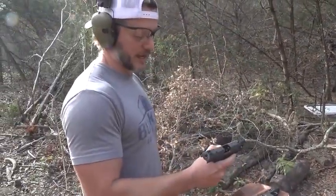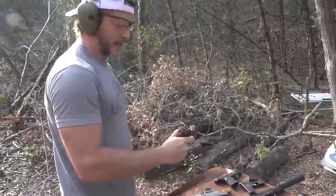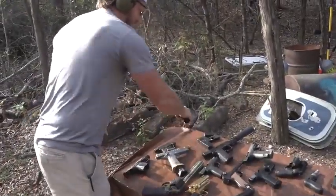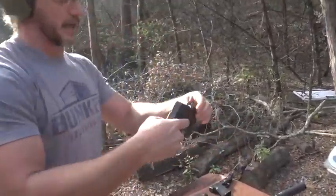So this is the Canik TP9 Elite Subcompact. There it is. That's what you're gonna get. Just lots of that. Super boring. This is the 380 Bodyguard 380. Are you guys having fun? This is an agency Glock, my Gucci Glock. Love it. This is the man.